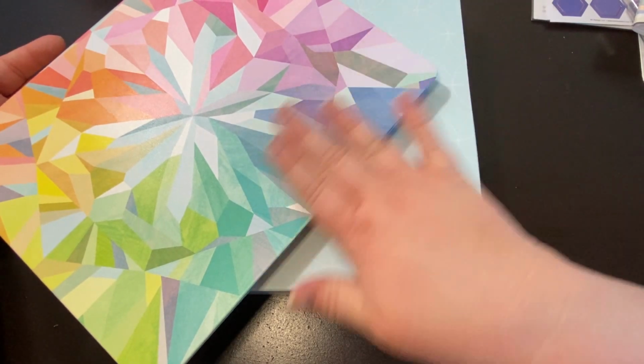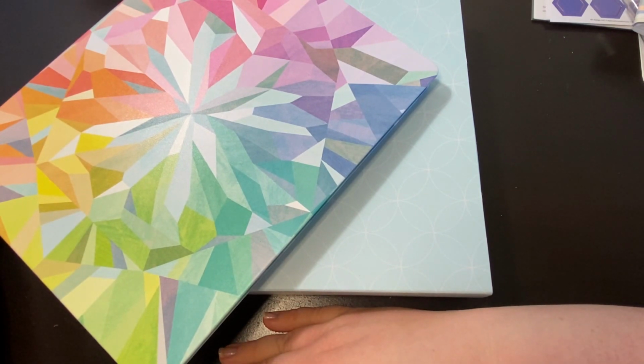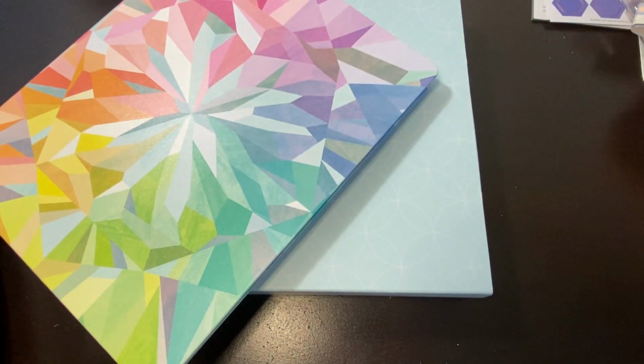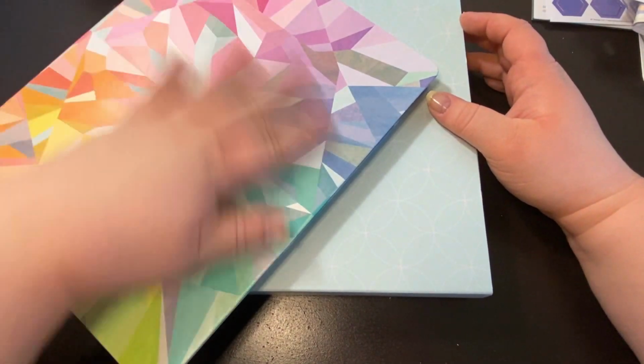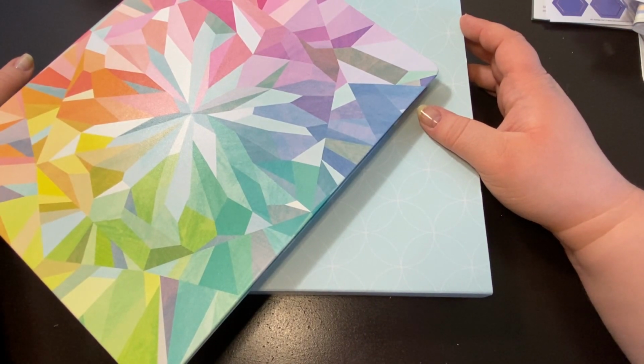So if you couldn't tell, colorful kaleidoscope and neutral kaleidoscope are my favorite thing ever. I am into the layers. I do like it. It's not my favorite. This is my favorite for sure. Hands down, my favorite. But I think it's all pretty.